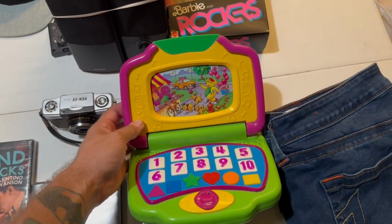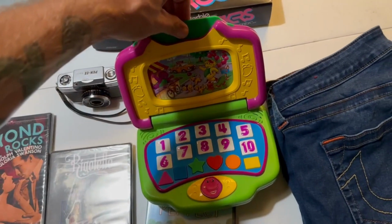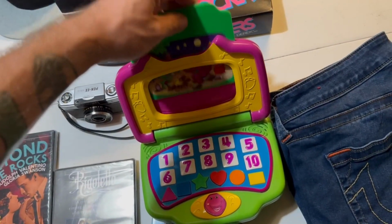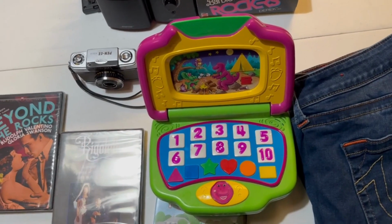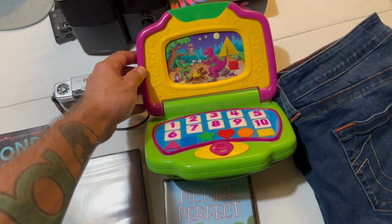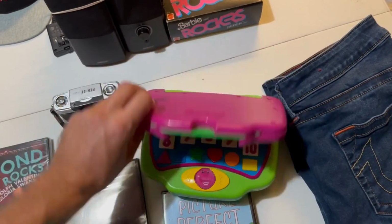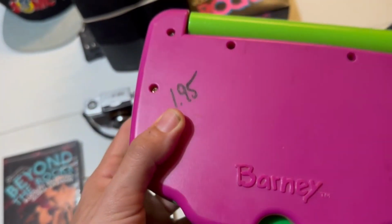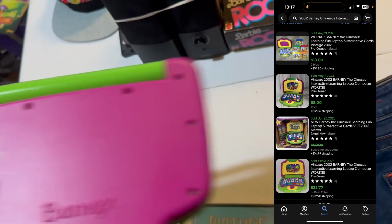Actually, you'll see it in the comps that I throw up. But it's just this Barney, quote-unquote, interactive disc changer learning something or other. That's the thing about reselling: you don't have to be an expert on everything you sell. Just know how to look up what things sell for, and then sell them for that amount of money, because that is what this is all about. This wasn't too bad. We got this at the first thrift store for $1.95.